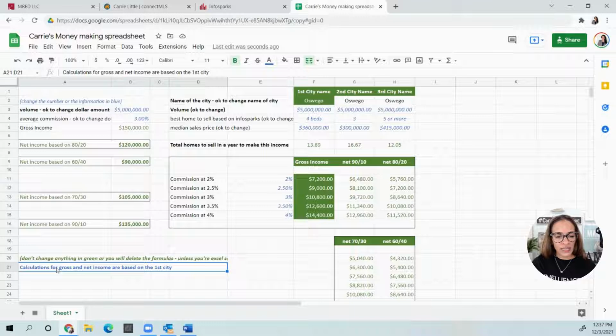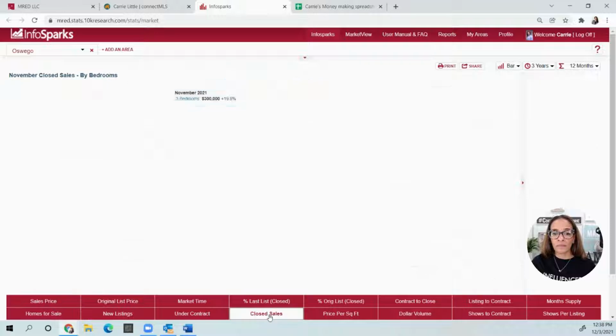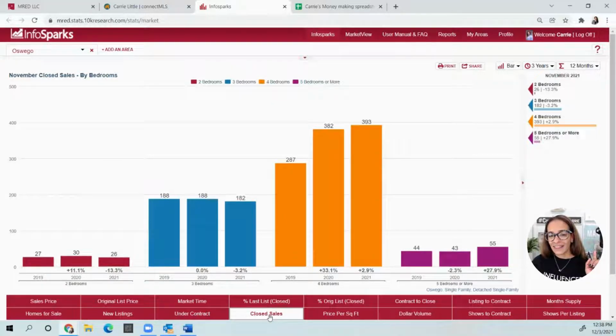So calculations for gross and net income are based on the first city. So whatever you change here, this is what the calculations are based on. So it's that easy. And if you were to come back and listen, you can use your own multiple listing service. You could talk to your managing broker. Some of our local associations have data to tell us what the median sales price is for a 1, 2, 3, 4, 5, 6, or 7-bedroom house. Like, you can figure this out. But based on the city that I pulled, 4 bedrooms, that's what you're typically selling. But you might sell a 3. You might sell a 2, and then you might sell a 5 or more.